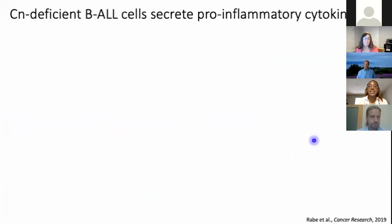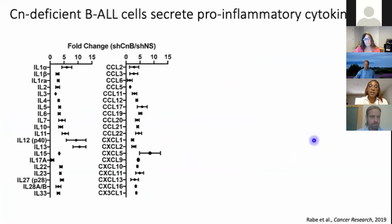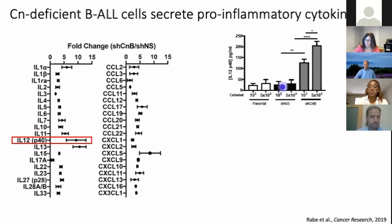And so additionally, to begin to tease out these mechanisms of calcineurin immune evasion, the Porter Lab engaged in various lines of investigation. And one such investigation was to explore cytokines and chemokines secreted in our calcineurin-deficient leukemia compared to our non-silencing control. And so what we saw on the left panel, you have your interleukins. On the right panel, you have your chemokines. And what we saw here, we had several hits. We saw that IL-12p40 was secreted at higher levels in addition to IL-13 and CXCL5. When we conducted further validation via ELISA, only IL-12p40 was significant. And we saw that regardless of cellular concentrations plated here, your calcineurin-deficient leukemia secreted IL-12 at much higher expression compared to your control and also your parental leukemia.